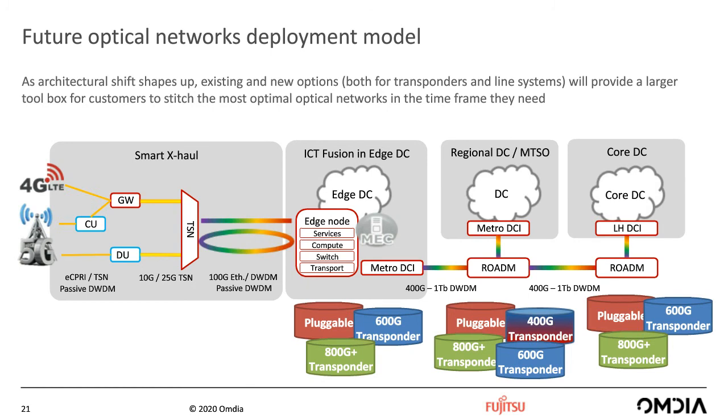For example, for short distance links, they'll have pluggable ZR and ZR plus coherent options, 600 gig current generation transponders, as well as 800 gig and higher data rate transponders for their specific requirements. For metro, an additional option will be transponders that offer a richer feature set and high performance using ZR plus optics. And in the long haul application, 800 gig transponders will be complemented with the existing 200 gig systems. So with that, I'll hand it over to Max.